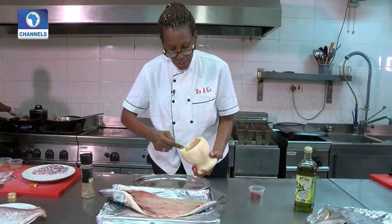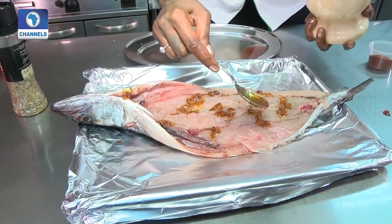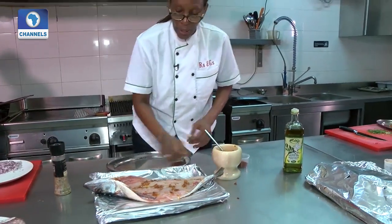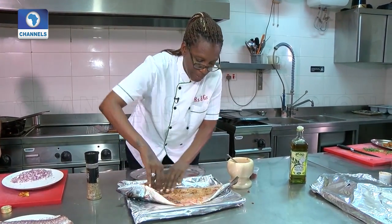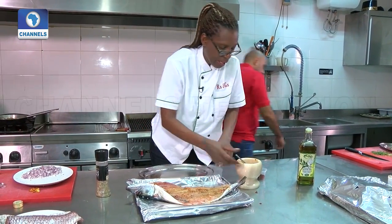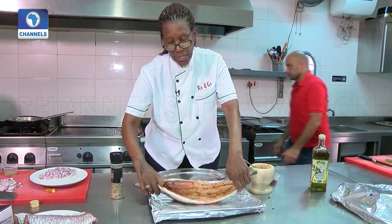And now we're gonna just drizzle this lovely garlic and paprika and use our hands to just work it into all areas, even in the head meat, making sure we get the tail and the sides here. A little bit more for here. So that's all nicely done.